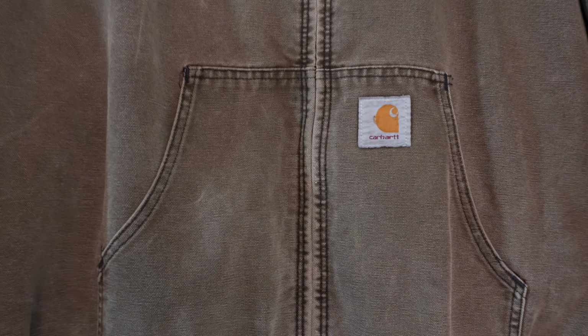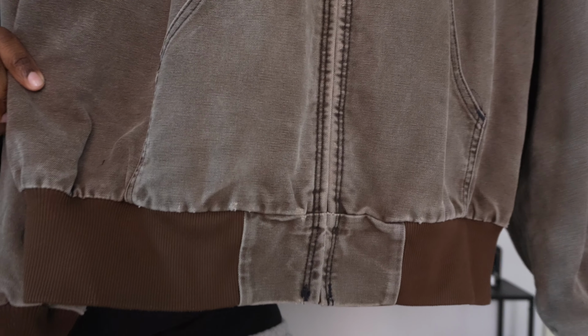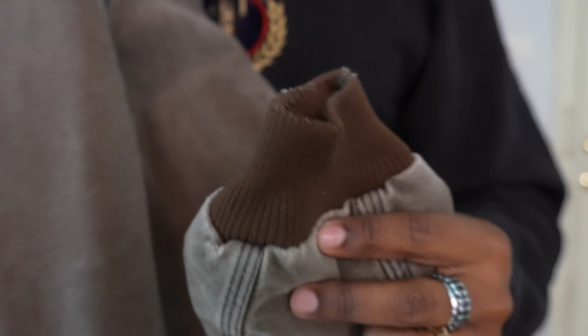But back to this one, it has an oversized fit, a zip that extends all the way down to the bottom, 2 pockets on the front with that Carhartt logo, an attached hood, and 2 drawstrings up by the top. On the back, it's just a plain design. There's some ribbing down by the bottom, at the waist and at the sleeves, and it's lined with this black material on the inside. The hoodie itself is pretty heavy, so definitely good for the colder days.